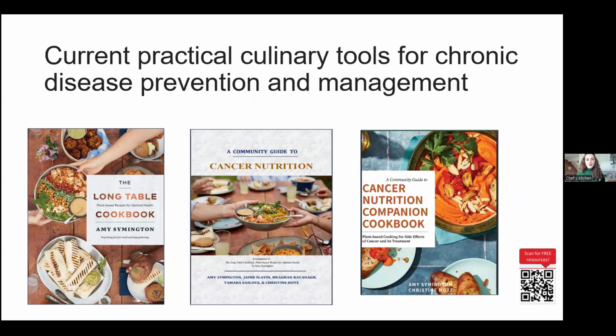Okay, and so Gloria mentioned a few of our practical culinary tools for chronic disease prevention and management that I have created with the help of many experts, registered dietitians, doctors, research experts. Two of them are free and online, which we will share with you. Those are the two furthest to the right in this picture. The Community Guide to Cancer Nutrition talks about the foods to consume for cancer prevention, during treatment, and to help prevent recurrence. And then the Cancer Nutrition Companion Cookbook, which practically applies the Cancer Nutrition Guide with fun recipes.